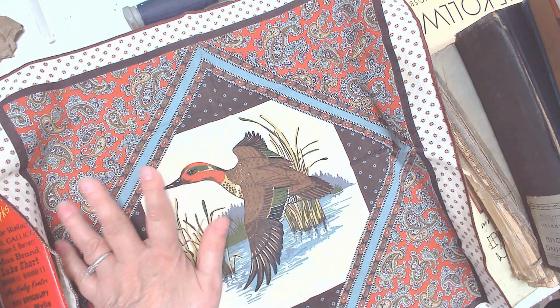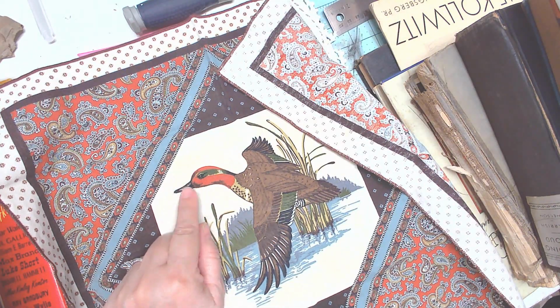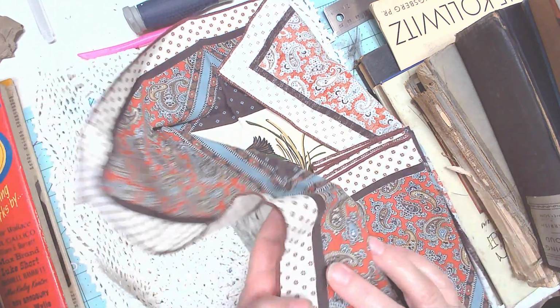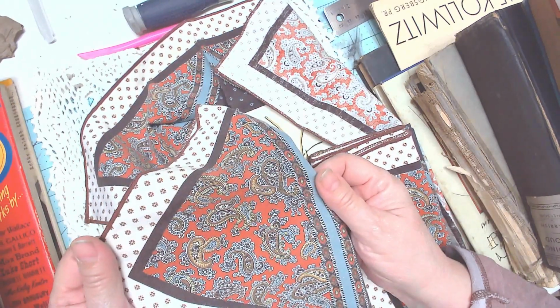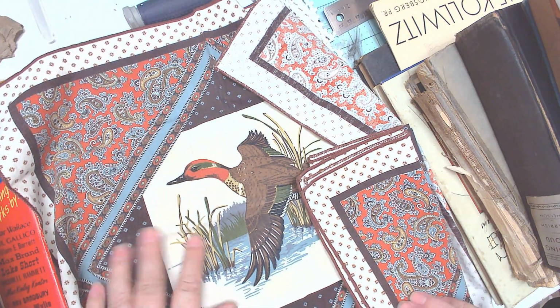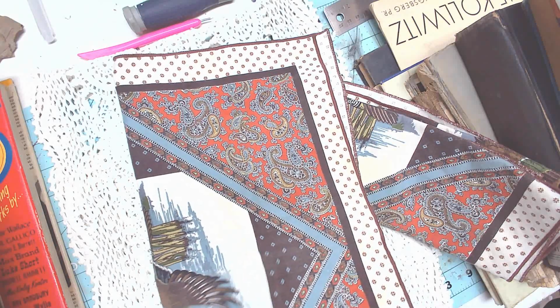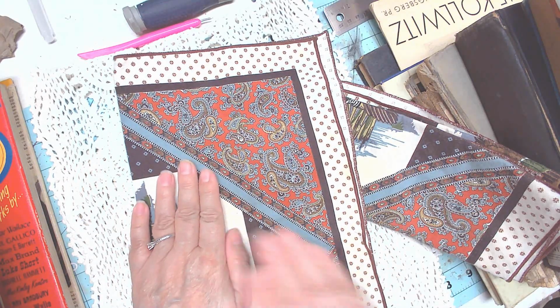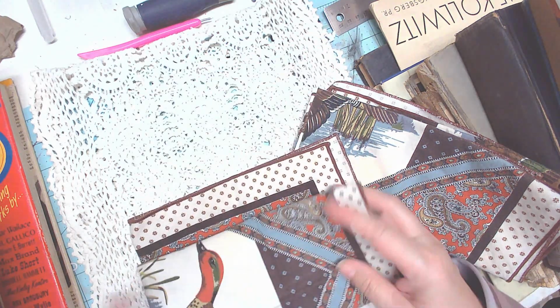Now I got these, I guess they're napkins, and the duck's actually flying in the wrong direction, but I can use this as trim. I can cut these paisley pieces off. I can use this piece for trim. There's a lot of things I can do with it, or I can just do a backwards book. See, it would be this way. And then just cover this part with lace. So I didn't feel like that was such a bad deal, because I got 3 of them for $1.